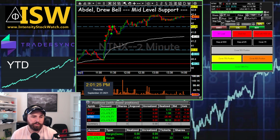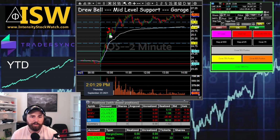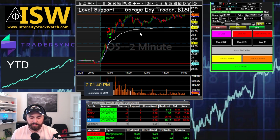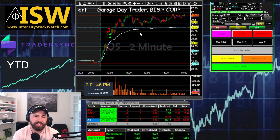Just all the trades were frustrating. Even QS was a little bit frustrating because this thing just kind of grinded a little bit higher before finally dropping. But this was the only one that actually gave us a decent little flush. Everything else has just been chop, chop, grind, grind, chop, chop. And I'm just frustrated with it, man. The market, this isn't what I want out of the market. I want plenty of A+ opportunities, and we're just not getting that right now.